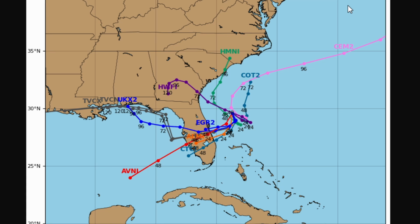If it does head into the Gulf, we have no idea where it's going to head at this time, but we're going to have to look at more closer model guidance. Once it does move over Florida, we'll have more of a pinpointed area of where this may hit in the Gulf, but right now we have absolutely no idea where it is going to head, and we definitely do have a lot of uncertainty.